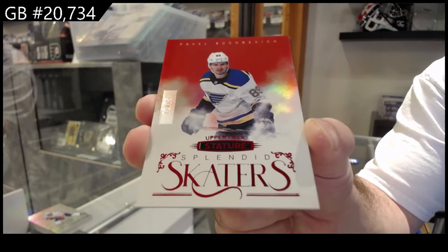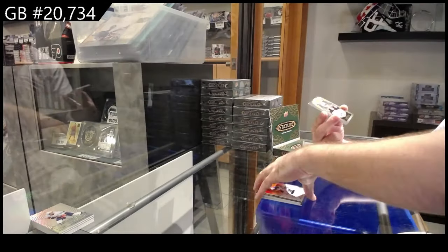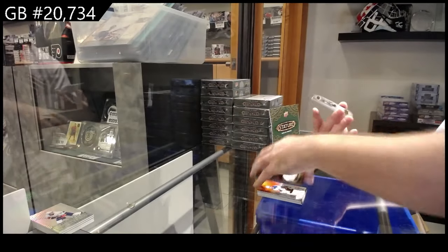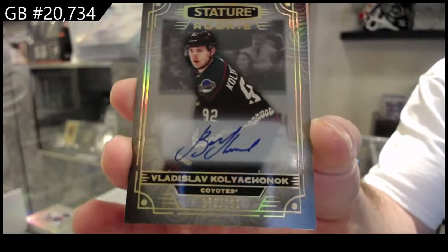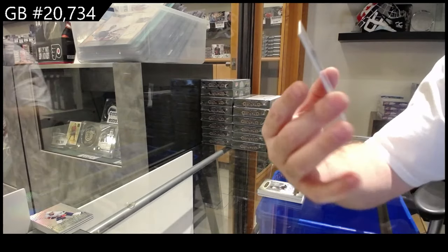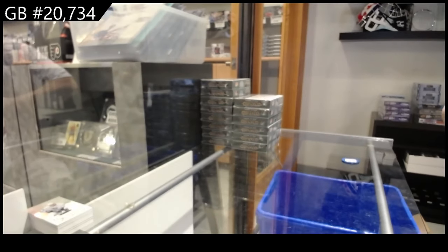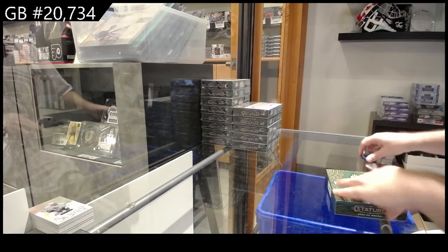These cards feel a bit out of place for Stature. Really, really nice, but they don't feel like they have the same vibe as the Stature card. Number to 22 for the Blue Jackets, Christensen. Again, the Blue Jackets are insanely heavy in this. Number to 199, Kolyachonik for the Coyotes. Rookie auto. And a Splendid Skaters of Kaliev for the Kings. So far, two very low numbers, a 22 and an 11. One thing I love about Stature is there's going to be a lot of low numbered cards in this.